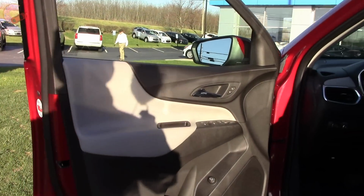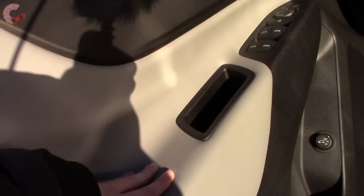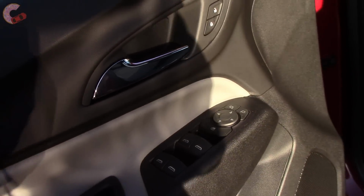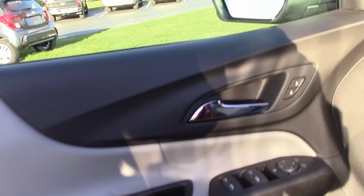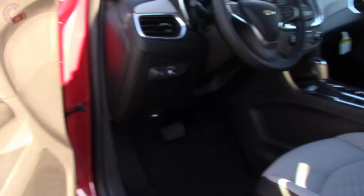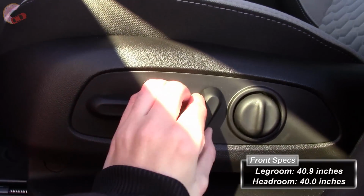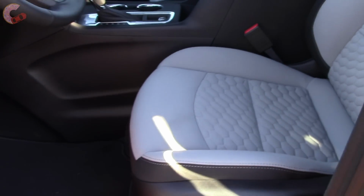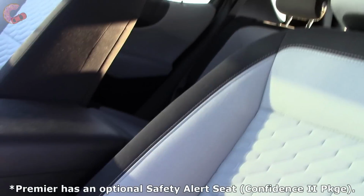The door trim is made of very high quality materials, and you get this padded leather even with cloth seats. Only the driver's window is fully automatic, but the others are auto down. It's padded up here. The driver's seat is 8-way power adjusting with power lumbar on the LT and Premier. The two lower trims will get a 4-way manual seat. All but the top level Premier get these durable feeling cloth seats. It looks premium with contrasting colors and stitching.